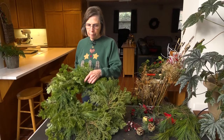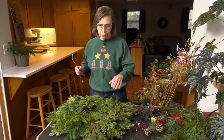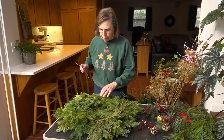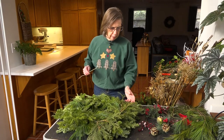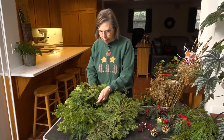Okay, the first thing I'm going to do today is a wreath, and I've already started. I purchased the wreath, and then I have wired in or poked into the framework of the wreath some greens that I picked in the garden. A little arborvitae, a little hemlock, a little white pine, just to give it a little extra. You could also tuck in other things that you might have in your garden.